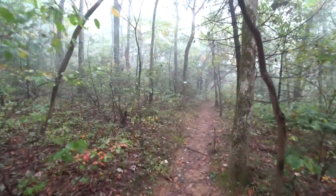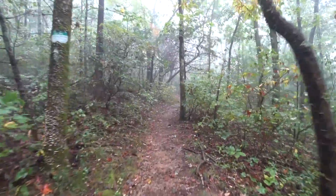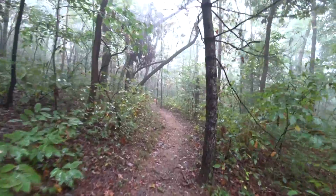Three Forks is 3 miles. We're going to turn about a quarter of a mile in and head backwards.